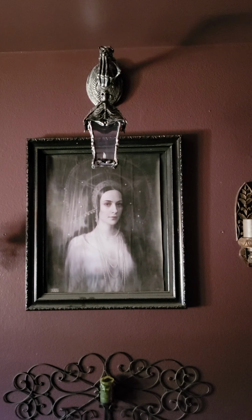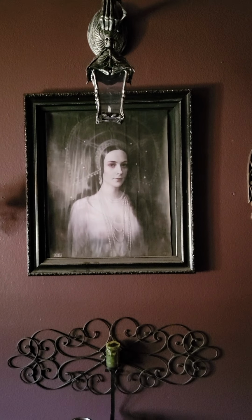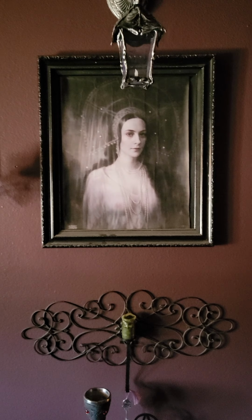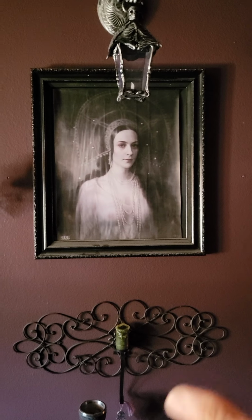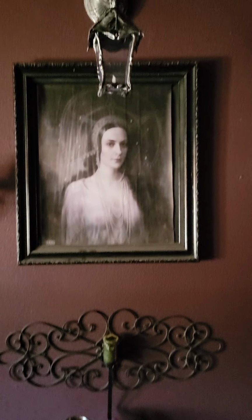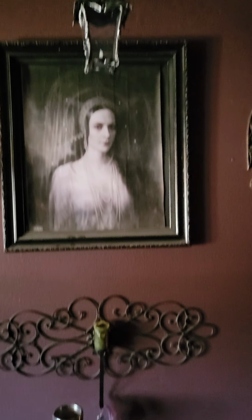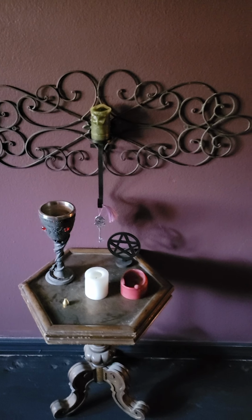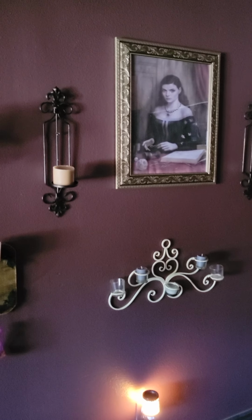This is my shrine to Hecate. I know this painting is not of her, but it reminds me of her and I keep it, so I use it. Put a lantern over there, some keys, some spiced rum in a cup, stuff like that. Some more stuff. That's just another cool print.